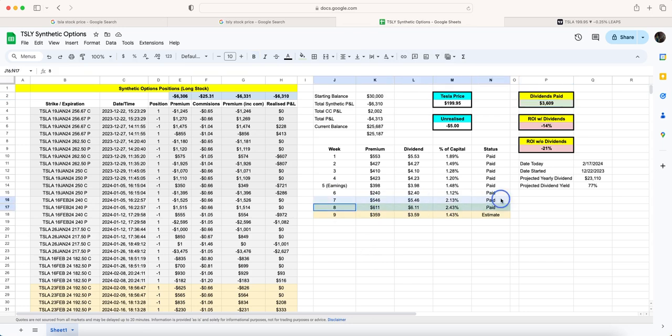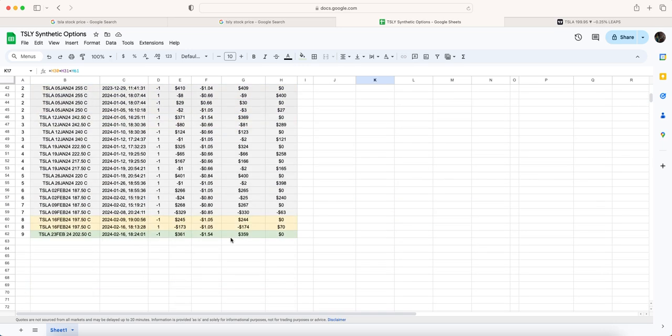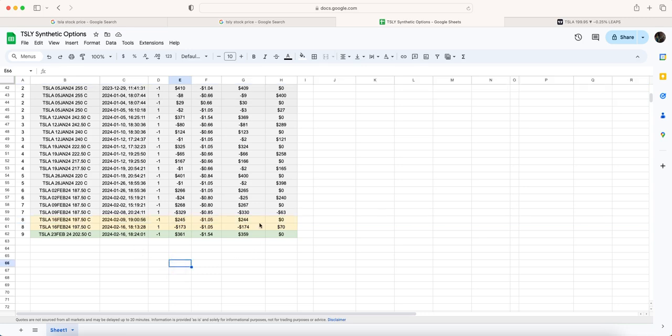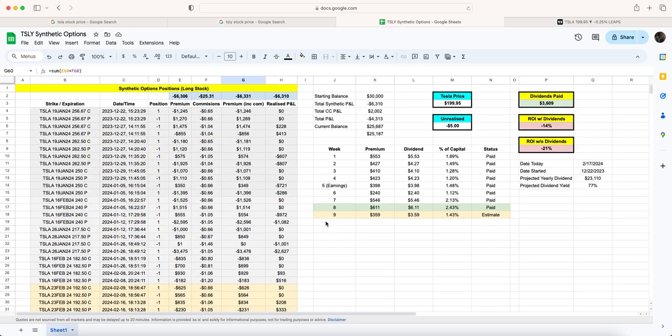Now, for week 8, we obtained $611 in total dividend, or $6.11 per share. And if we have a look at what we did here in week 8, we sold the 197.50 covered call, and we initially had $44 estimated for week 8, but you can see here we ended at 611. So how did we manage to do that?